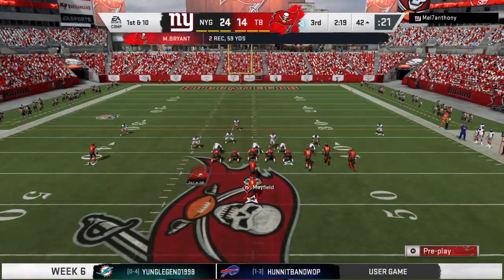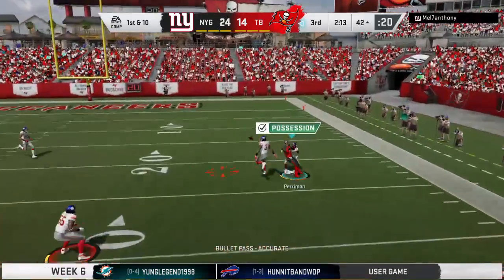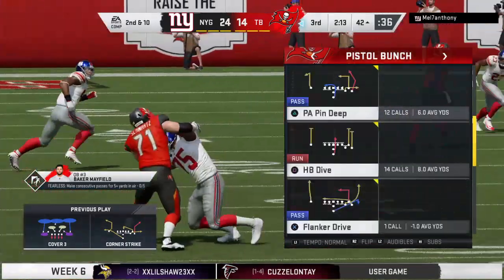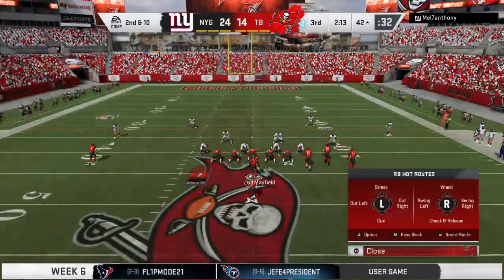So the big play gets them across midfield now for 1st and 10. Mayfield down. And nowhere to fit that football in. It's knocked away and incomplete. He was looking for Brashad Perriman, but it'll be 2nd down. Ball on the 42 as they come up 2nd and 10.